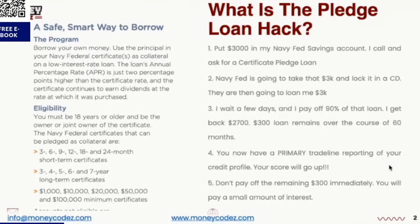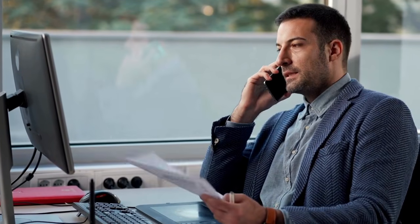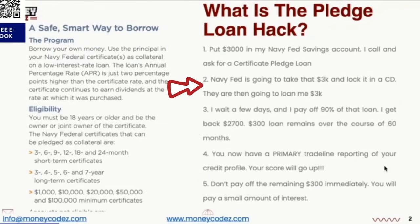So if I wanted to build my credit, let's say my credit wasn't where it needed to be, right? I put $3,000 in my Navy Fed savings account. I call Navy Fed and say, yo, I need to open up a pledge loan, or specifically it's called a certificate pledge loan. What Navy Fed is going to do, point number two, they're going to take that $3,000 and they're going to lock it into a CD, a certificate of deposit. They're going to lock it.